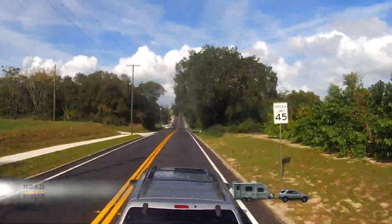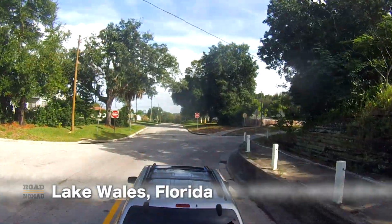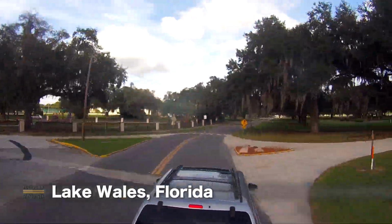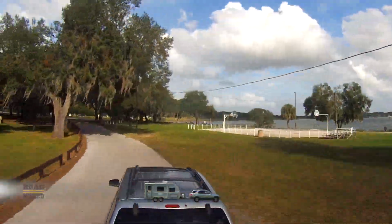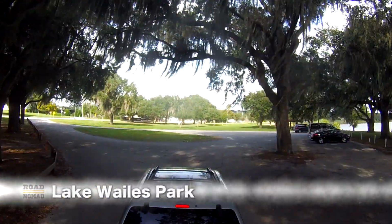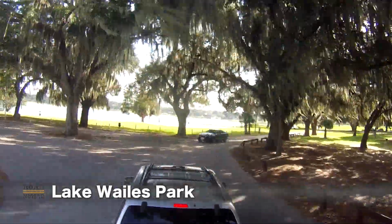I don't know about you, but most of the time I enjoy the journey as much as the destination, and we are going to stop one more time, right here along the rolling hills of Lake Wailes. We are getting hungry, so we are going to have lunch here at this very nice lakefront park. Let's go around the park. Let's find the perfect spot in the shade.